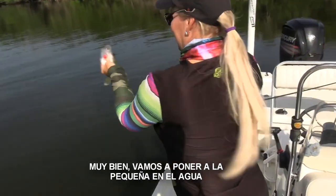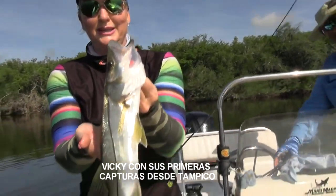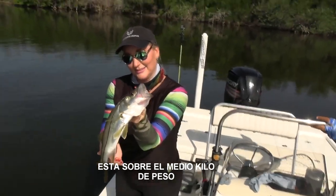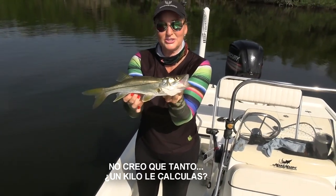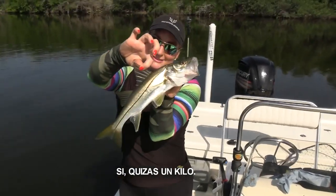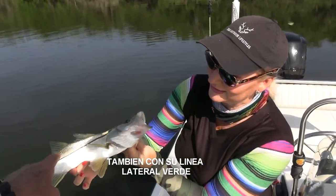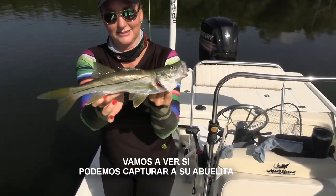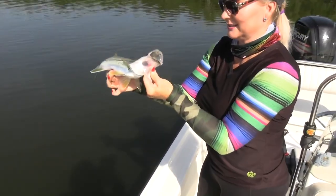Okay, we're gonna put that baby in the water, but we're gonna present it one more time. Vicki Lynn with his first snook from Tampico. It's about a pound, maybe a pound and a half. Maybe 2 pounds, maybe 1 kilo. Nice, beautiful snook. Also greenish on the side, you can make out the color. Beautiful. Let's see if we can get his grandma to commit to bite.